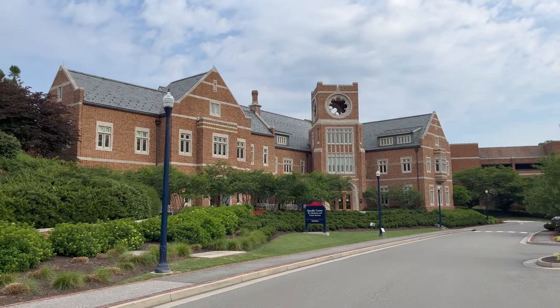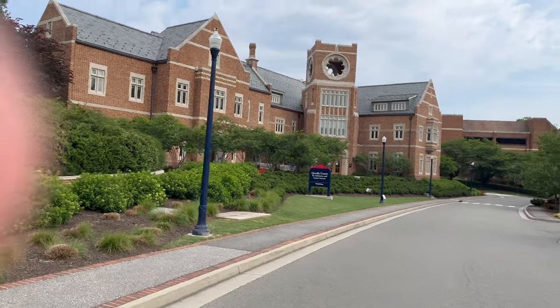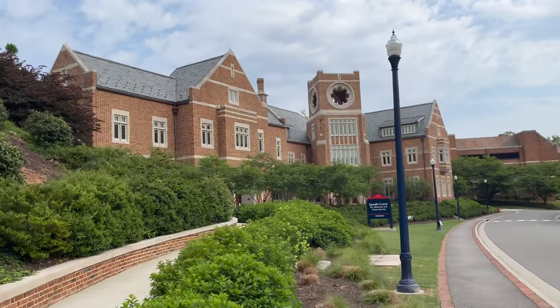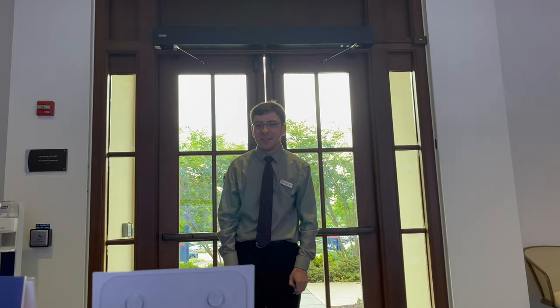Here we have the Queeley Center. This is where we work and where all the tours and info sessions are held. Woo! So what does an intern in this office do? Why don't we ask Lindsay? Turns out we're gonna ask Al.